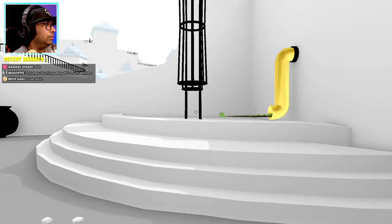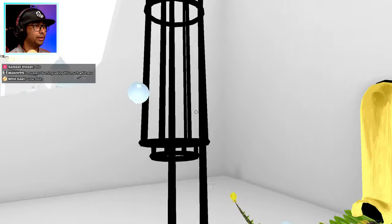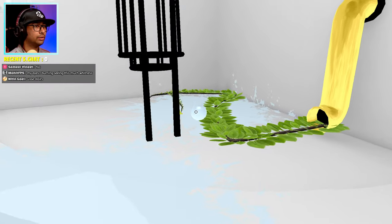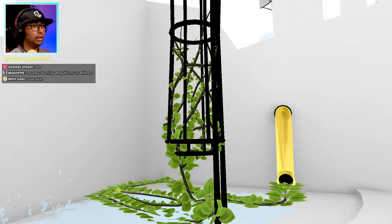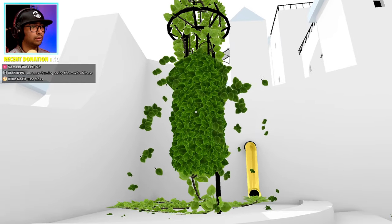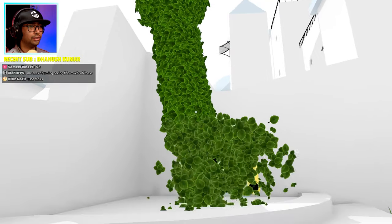Okay, I have to remove this now. Oh, there is vine coming here. I think I can complete this. Climb this structure. What is it? Is it a rocket? Okay, it's a rocket.